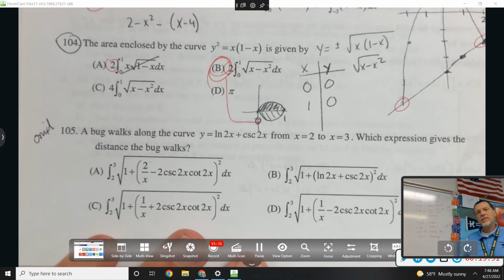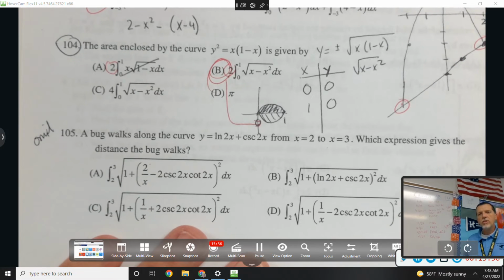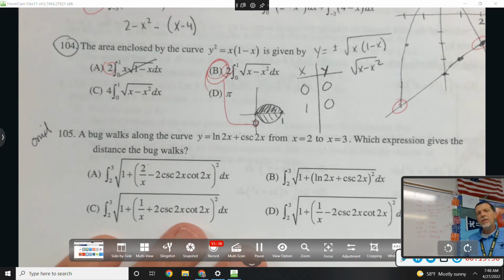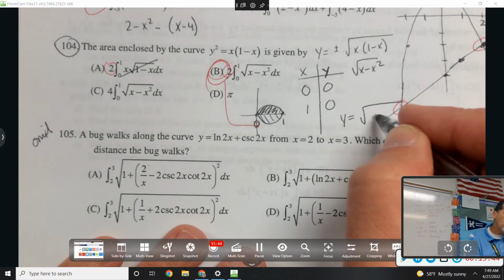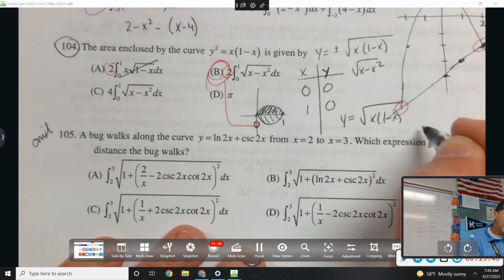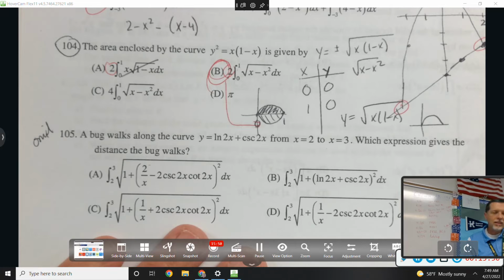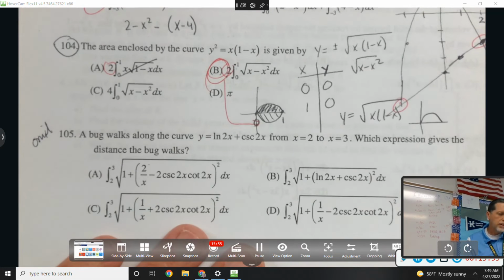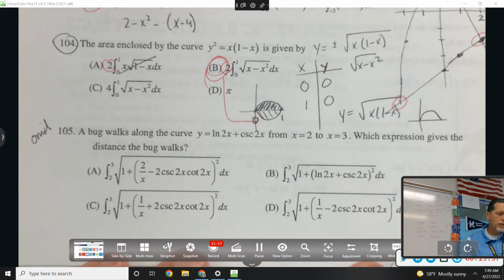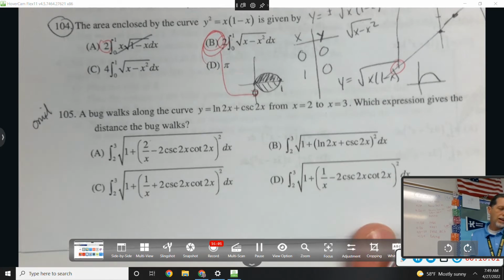So man, that one's kind of tricky, especially if that's on the no calculator part. Although it might be worse on a calculator, because you might just graph square root of x times 1 minus x. You'd see the top half, and well, they didn't even give that as an option, so I don't know. That's a weird one. 105 you can omit. We didn't do that, so you don't have to worry about that.